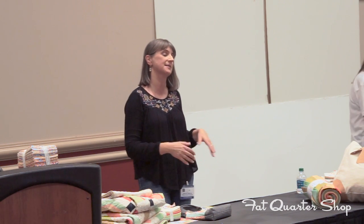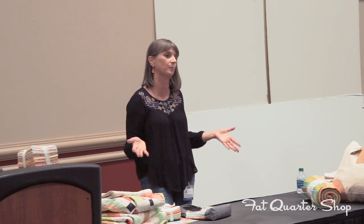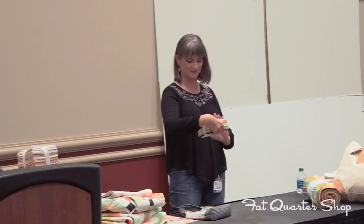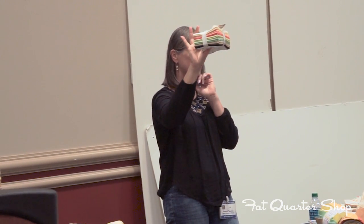The other thing that Moda is doing this market is they're introducing a series of these fantastic Bella Solid bundles. They're calling them designer bundles. Several of us designers have them, and they've got these cute, somewhat cheesy, but cute little pictures of us on the covers. Those of us who have them, we chose 12 of our favorite Bella Solids that we like to use a lot, or that blend really well with our fabrics. And they're fat quarter bundles.